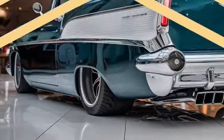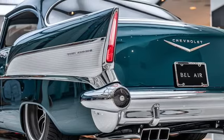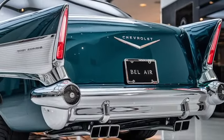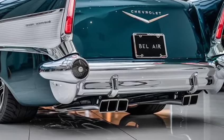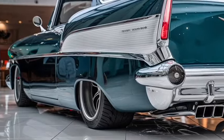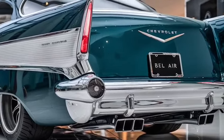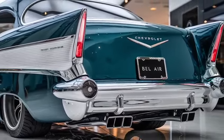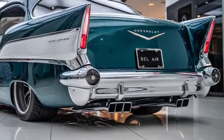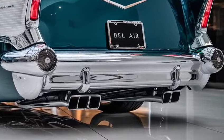The interior was just as impressive. Chevrolet loaded the cabin with premium materials, two-tone vinyl seats, stainless steel trim, and a dashboard layout that felt more like an airplane cockpit than a car. Buyers could also add modern features for the time, like air conditioning, power windows, and a push-button radio. This made the Bel Air not only stylish, but incredibly comfortable.